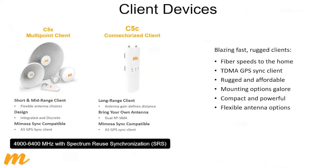Now looking at your client devices, you've got the first one, the C5X. This is a very cool product because you've got four different antenna options. The CPE as is comes with an 8 dBi integrated antenna. That's for your short distance, and you don't necessarily need to add on an antenna. But if you want to go a bit further, you've got your other options: 12, 16, 20, and 25 dBi. Those are simply twist-on antennas. It's super easy for installation, and hassle-free.